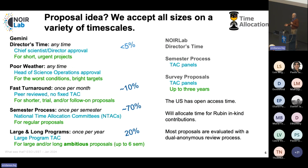If you have a proposal idea, we accept all sizes and on a variety of timescales. We've got director's time and poor weather proposals that can be submitted at any moment. Poor weather is for things that can take the poorest image quality and cloud cover conditions. But if you have bright targets, this is a great way to get a lot of data, basically for free. We also have the fast turnaround program with deadlines once a month. Good for smallish projects, or if you want to do a trial program or finish up some other observations. Those programs last for about 3 months at a time.